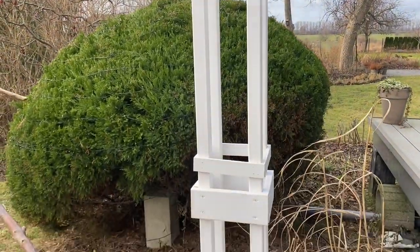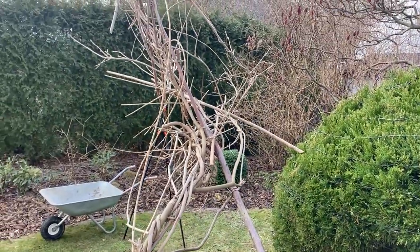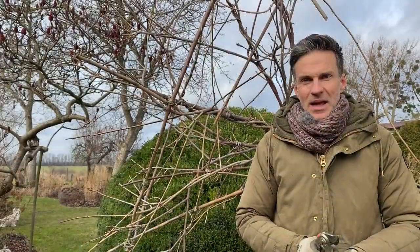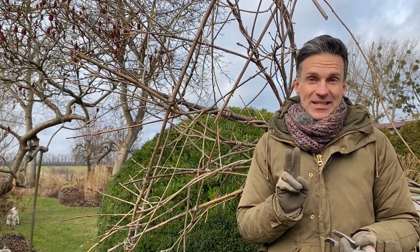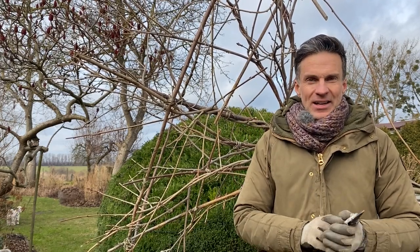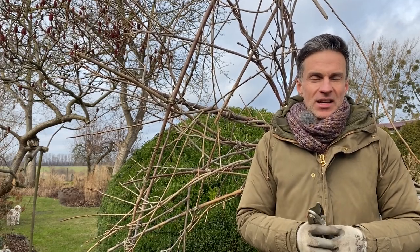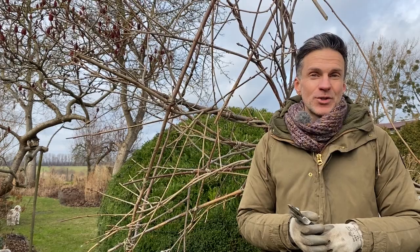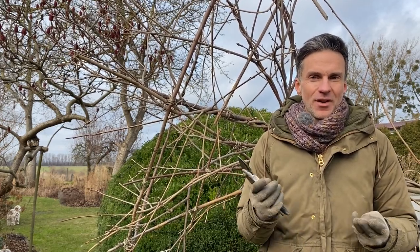But before I'm going to put this into position, the first thing I'm going to do is tackle the beauty over here. When it comes to pruning wisteria, there are two numbers that you can remember quite easily, and it is 2 and 7. And 2 and 7 are the month and also the system on how you prune your wisteria. So 2 for February and 7 for July, and we are in February, so it is a perfect time to prune a wisteria right now.